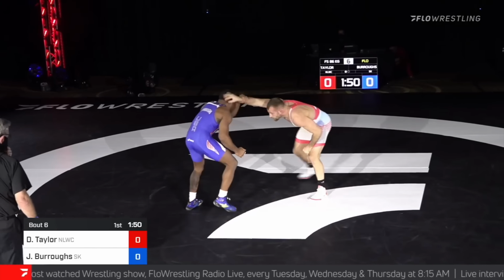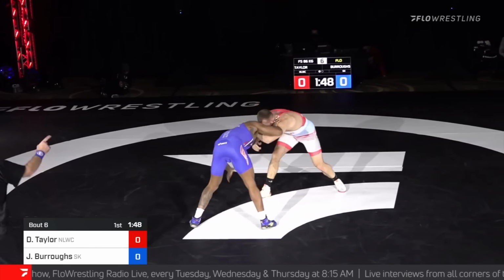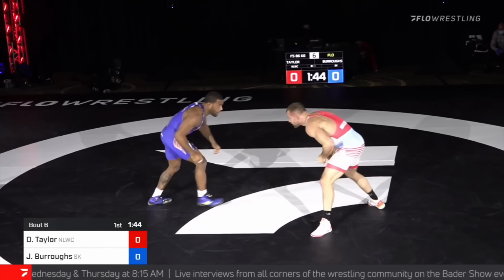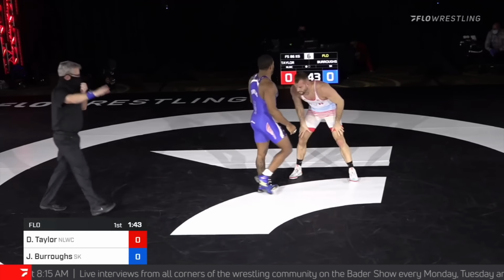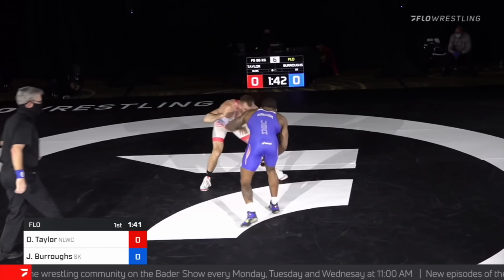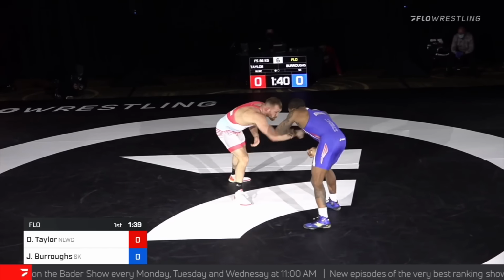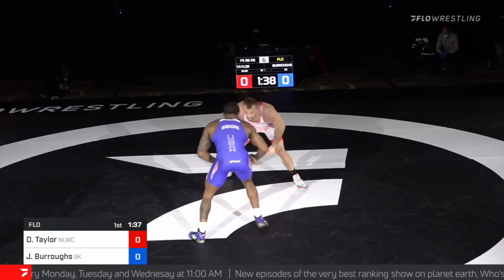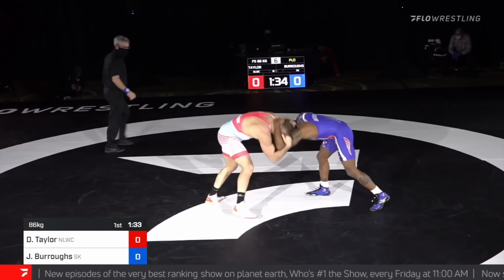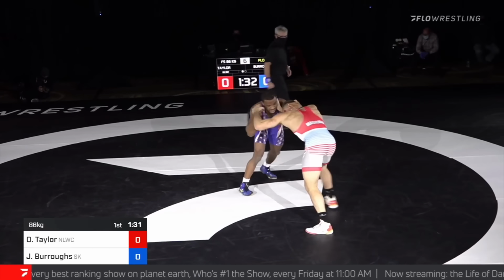And they're going to point to Jordan for a potential passivity. And passivity called. First one against Blue, Burroughs. And that's the first one. Next one, he'll go on the shot clock. Certainly been a well-deserved passivity warning for David Taylor. He's been taking ground. He took the attack. So it would make sense if he was on the clock. Good snap there from Jordan.